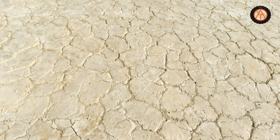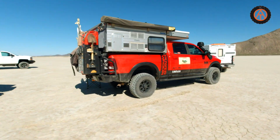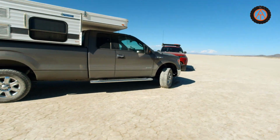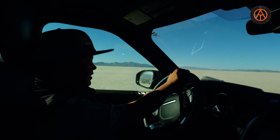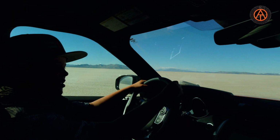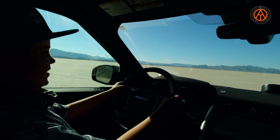This is a blast. The lake bed is dry right now. It has been wet, so it's soft, but it's not bad. And we're just out here on the flattest of the flat, cruising on the Playa. Our camp set up over there. Woohoo! Jackson is driving on the Playa. I might hit a tree or two. It'd be a perfect place for driving school. Right?